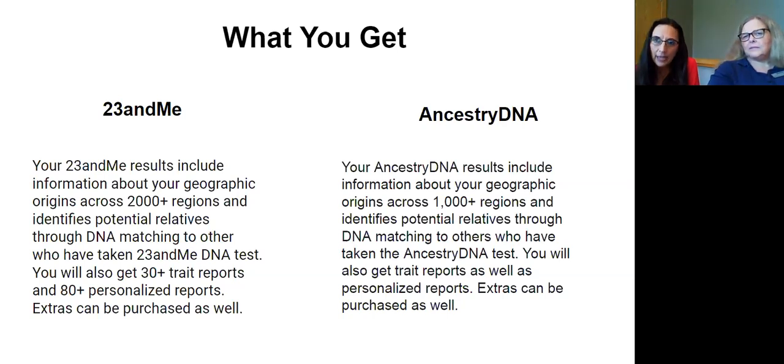I had to pay extra for the trait report. I had to pay $19.99 extra to get that trait report, where it came with Billy's. She did not have to pay extra for that. So that was not good, I didn't think. Whereas she got hers free, I had to pay $20 for mine.